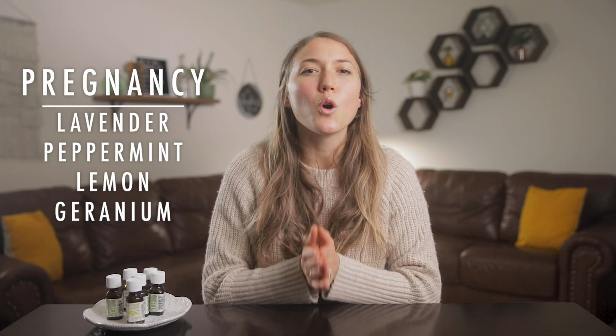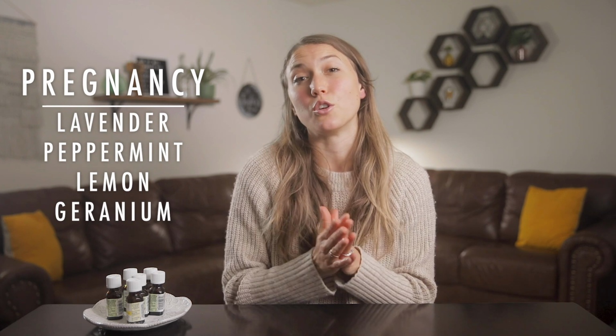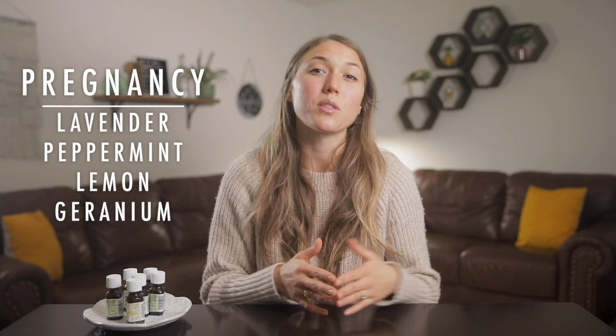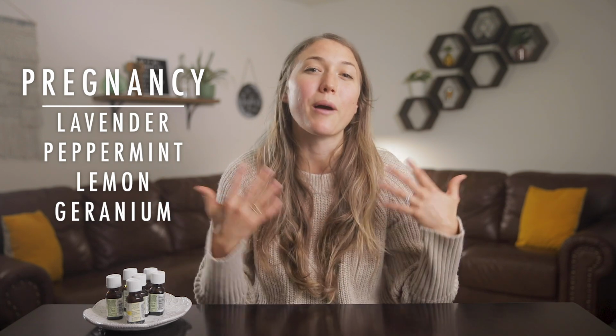So using lavender and geranium as aromatherapy can be so beneficial to help decrease that stress during pregnancy, and can even be used during birth to help with any nerves that you might be feeling then as well. I always bring my diffuser and my oils with me to mama's births and always get comments from nurses when they come in the room about how calming and nice the environment smells.